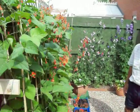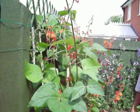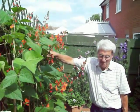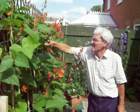And you've got your 2 rows again, and you're cutting the top again, are you? Well, the idea is to cut them when they get to this high to make them flower and produce earlier.